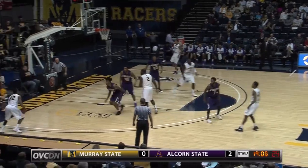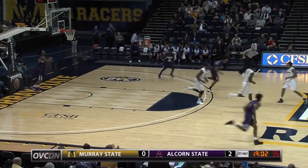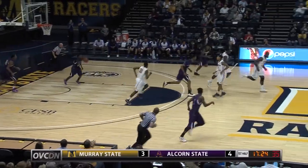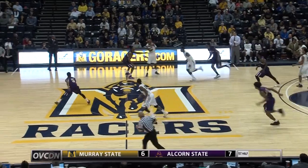He finds Sapp, wide open three in the left corner. It's good. TJ Sapp continuing his great shooting. Grabs the rebound, finds Campaign. Floater for the alley-oop, Payne to Williams. Here is the second free throw, good, 7-6, and it gets an interception.